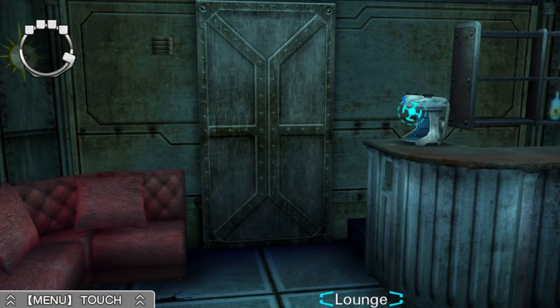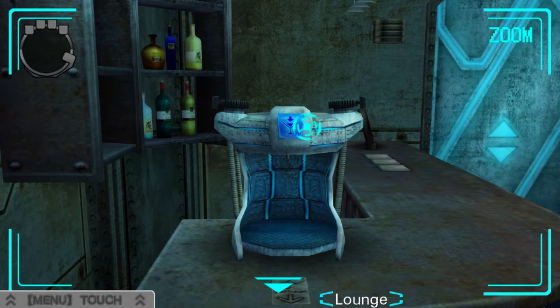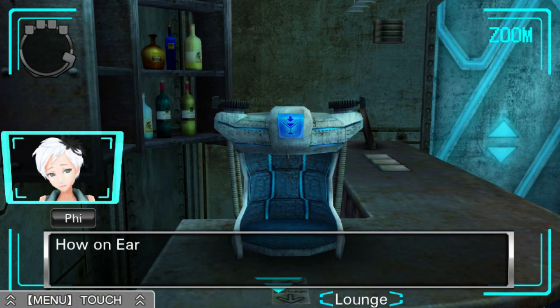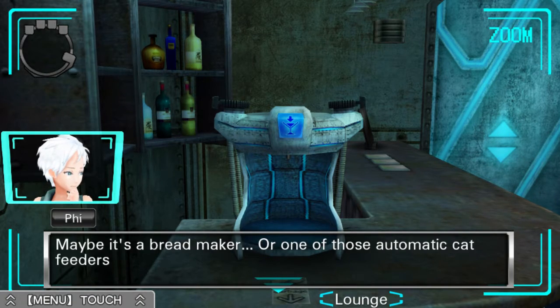What's this? Can I look at this? No, take that away. Okay. What the hell is this? A helmet? How on earth does this look like a helmet? Well, if it's not a helmet, what is it? Maybe it's a bread maker or one of those automatic cat feeders. I thought you've been in a bar before, Sigma.